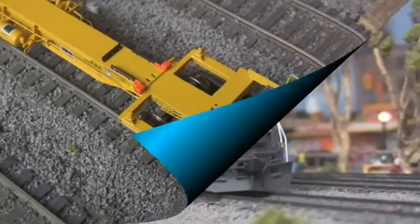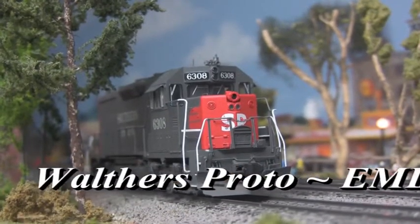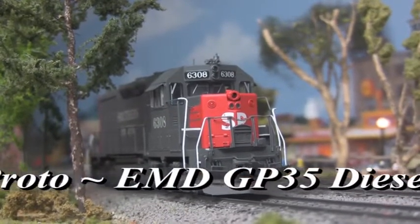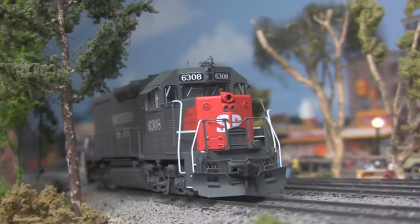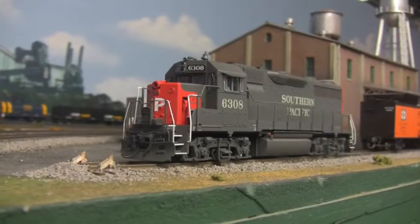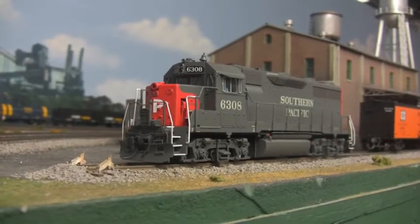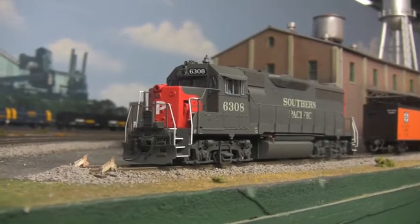Then there's Walthers, who's out this month with GP35s in their Proto line. Debuting in 1963, over 1,300 of these versatile 2,500 horsepower road switchers were built over a 3-year period. Purchased by many roads as a replacement for aging first-generation diesels, most examples are still in service today.